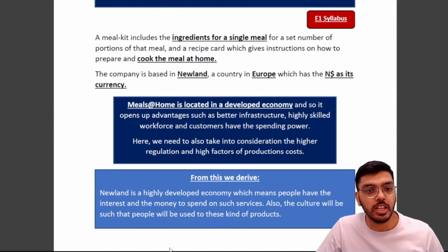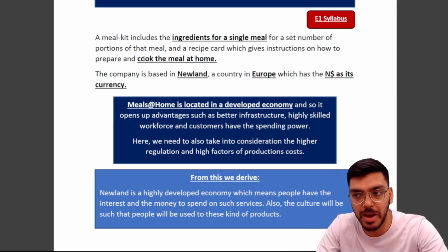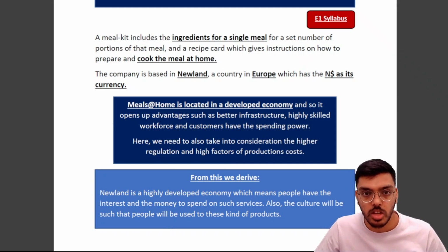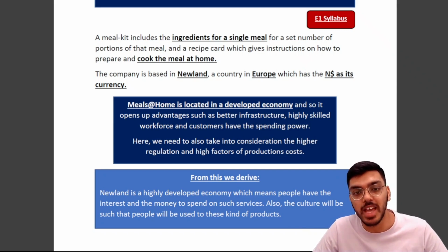Coming back, a meal kit includes the ingredients for a single meal for a set number of portions of that meal, and a recipe card which gives instructions on how to prepare and cook the meal at home. So ingredients are already prepared for one portion or for two portions, whatever you order, and there is a recipe card telling you how you can cook it. Simple. The company is based in Newland, a country in Europe, which has the N dollars as its currency. So remember, this is a fictional company that they have given you. This fictional company, Meals at Home, is based in a fictional country called Newland. And this is a country in Europe which has N dollars as its currency.